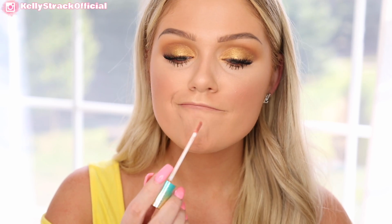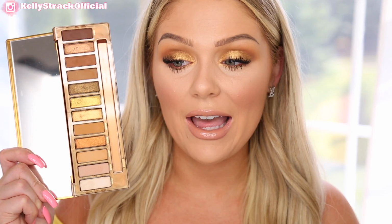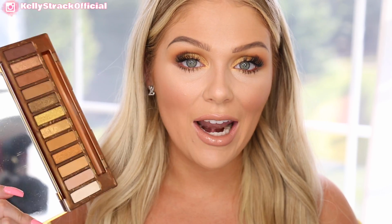All right, you guys, so that is the completed look, and honestly, I feel so bad for ever even saying that I wasn't excited for this palette, because now I feel like this is my favorite Naked palette. I thought it worked beautifully. I love the look that I created, and I'm honestly pretty shook.